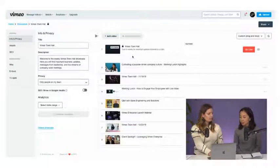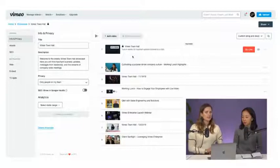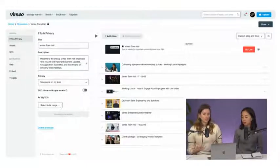Got it. Nice. So with the showcase, actually, is it something where if I'm in the marketing department, I can set up my own showcase? There could be a separate showcase for training videos. Yeah, absolutely. You can make multiple showcases with different privacy settings, depending on whether the showcase is publicly facing or just for your internal team.